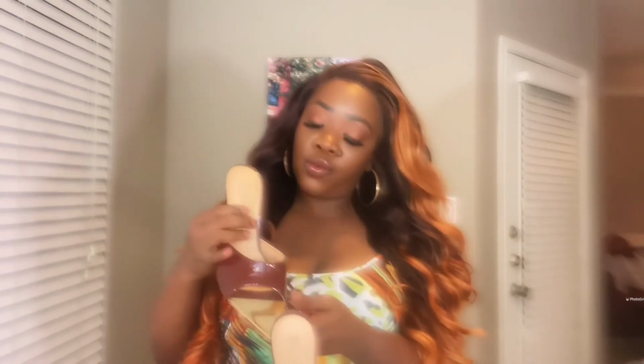I can slip these on and go. I love the heel. I love the cushion that is all throughout the shoe. It is really a comfortable shoe.